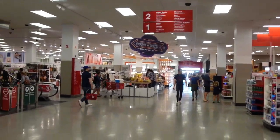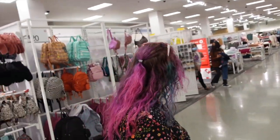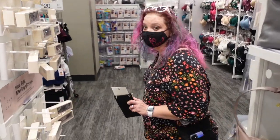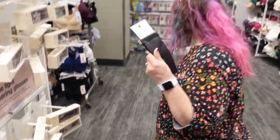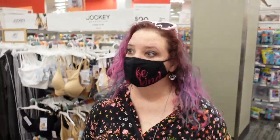You guys, this is a huge Target. Actually, it has two floors. Sherry, we might stay here all day. Maybe. Traded out my basket for a cart, easier to navigate the crowds with. Sherry Beth, one of the things you're looking for, I think you found, like a sunglass holder. Sherry, those are bras behind you, not sunglass holders. Not what I'm looking for.